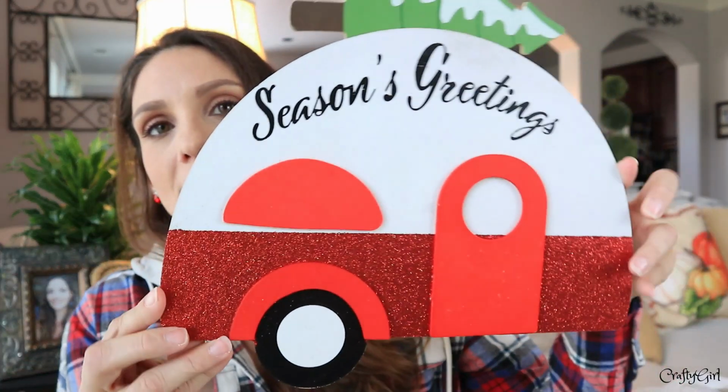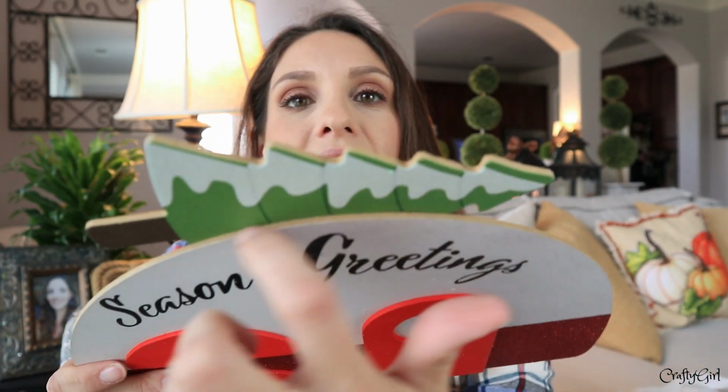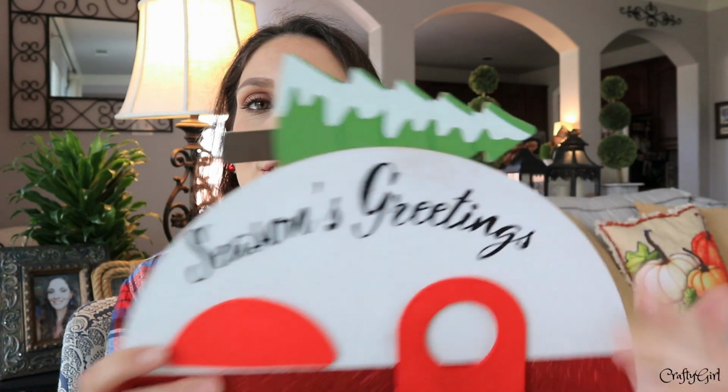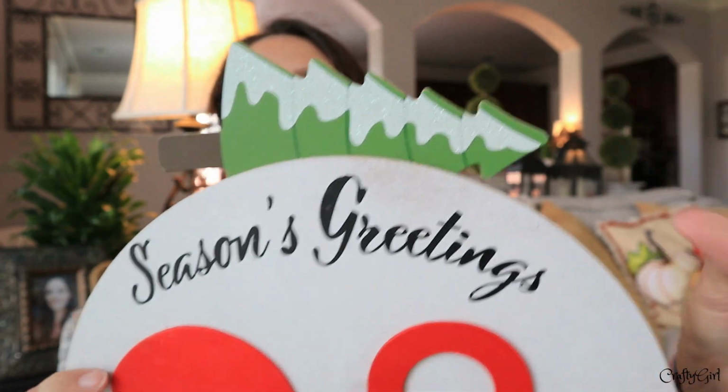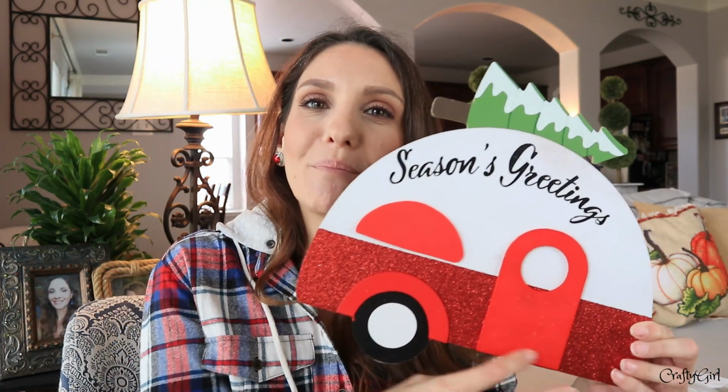But let's just take a look at this one for a second. It's a camper. Look at the shape of this. And the tree, just so you can see, it is another layer. And then the dusted snow, which is painted on, but it also has glitter as well. Season's greetings. I mean, they could have done a little bit more. The door maybe could have had a wreath. They could have had lights strung up, something. But you know what? Beggars can't be choosers. So I'm going to fully accept this and tell you guys that so far 2019 is promising.